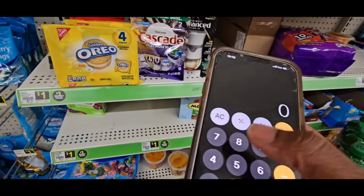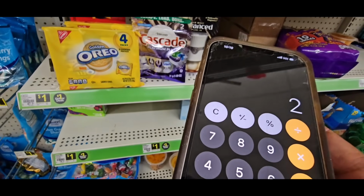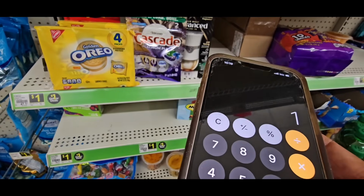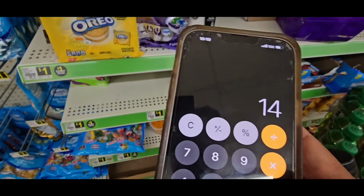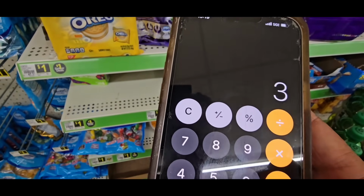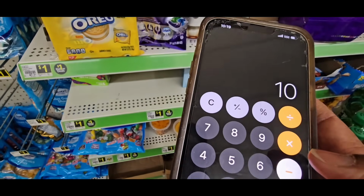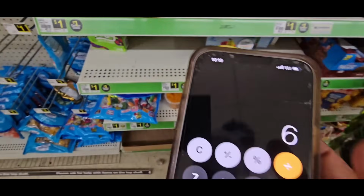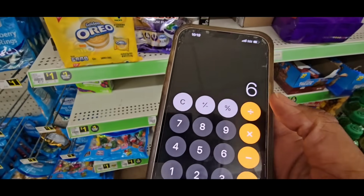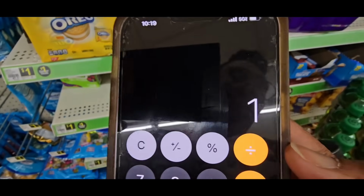Let's do the deal. The Ritz is at $7. The golden cookies are at $1 each, so that's 2. The Cascade is at $1, and the Advance is at $4. Take you to $14. Now we're going to take that 3 off for the spend $9, and then you're going to take that $1 off the Cascade, then you're going to take that $4 off the Advance, leaving you at $6 for this deal. Once you're at $6, divide it by 6, $1.